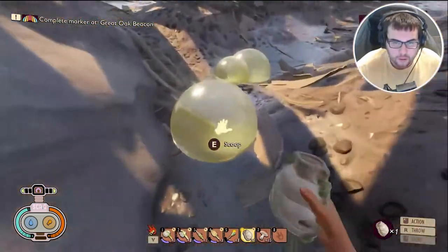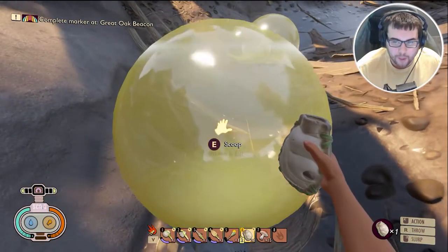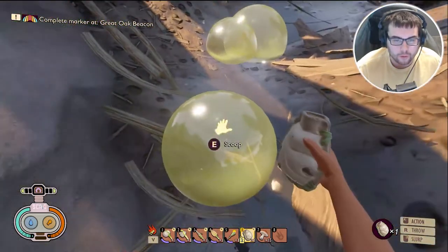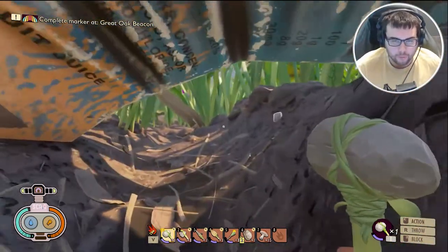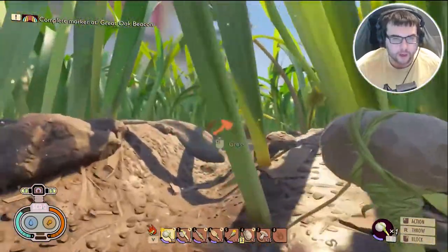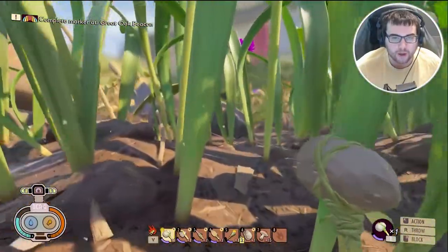Perfect. And we're gonna scoop this up. I'm not sure how much the canteen is full. Okay, cool. So now we can get the canteen full. Perfect, perfect. I like it so far. And then we're gonna go ahead and head back to the house. I'm really not sure where that's at. Kinda lost at the moment.